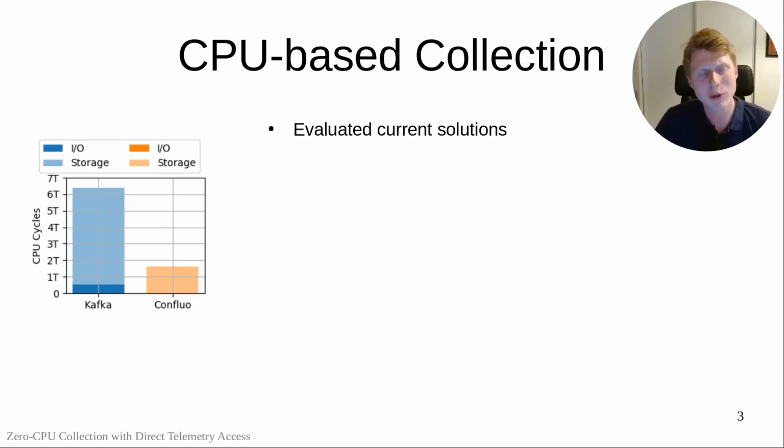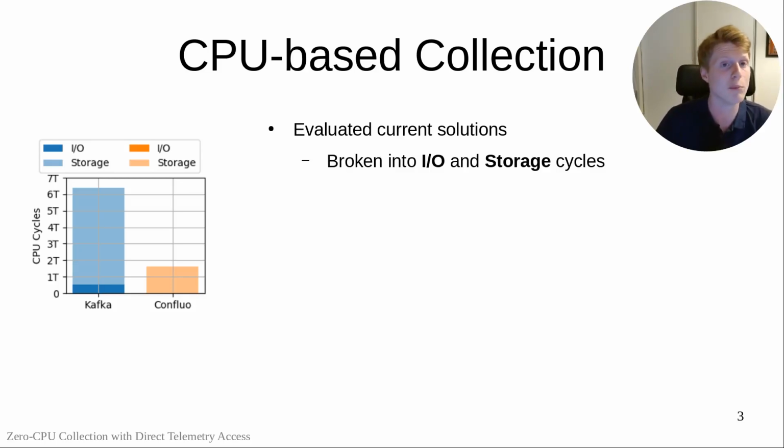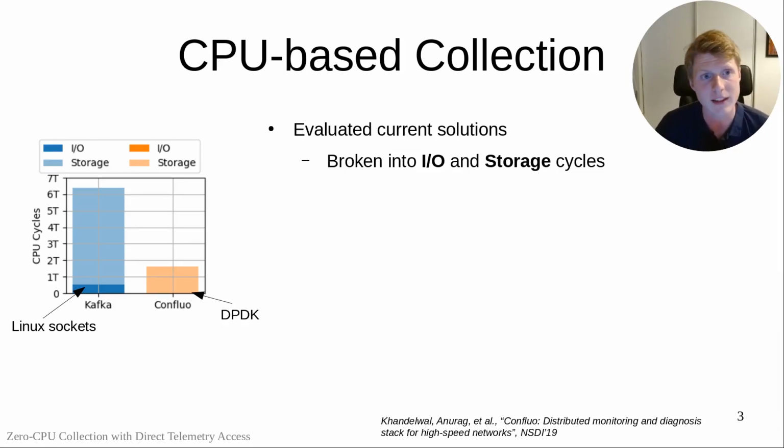We have benchmarked two different systems that are commonly used for telemetry data collection, and we split the work into packet I/O and actual storage cycles where we write the data in a queryable way to memory. So we started checking out Apache Kafka, which is a well-known tool for processing streaming data, but it's really not designed for high-speed telemetry collection and was really struggling at these scales and rates. So we instead went with what we see as the current state-of-the-art, which is Confluo.